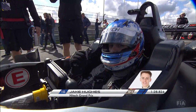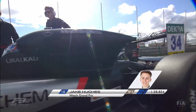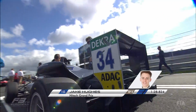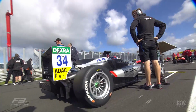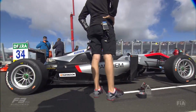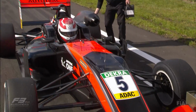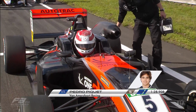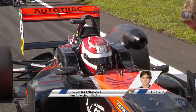Absolutely. Jake Hughes then, the Hitech GP driver, goes from P10 on the grid, and just behind Jake Hughes is PK in the number 5 car. So Pedro Piquet for Van Amersfoort Racing, and there you can see the VAR logo on the front of Pedro Piquet's car. Van Amersfoort Racing, of course, it's a home gig for Van Amersfoort Racing.